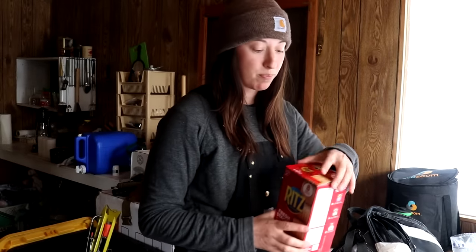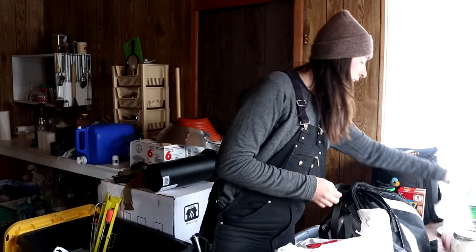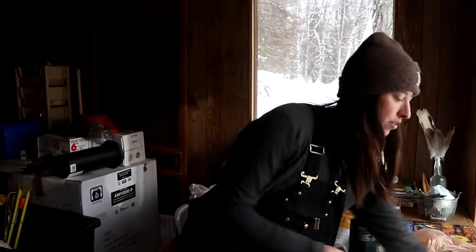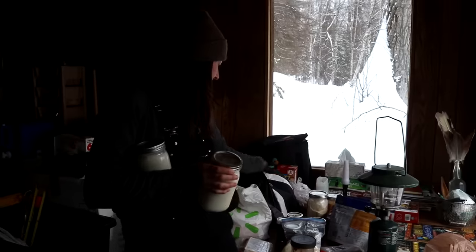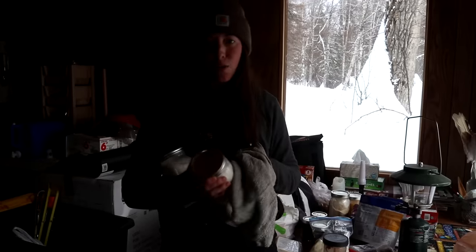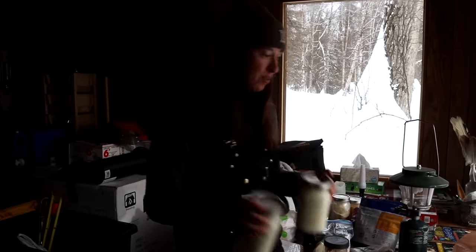Is it something that has plastic in it that you're going to need to bring back with you? So we have to think about those types of things. We also have potatoes, garlic for breakfast. Over here in the windowsill, I have some milk. We brought milk in these jars, and we wrap these jars with towels and rags, and then we have to wrap them again on the way back. They're pretty durable, but we gotta be careful with them.